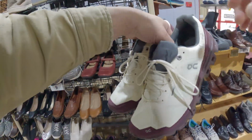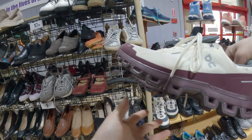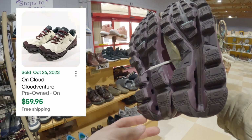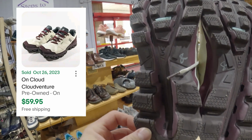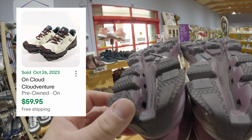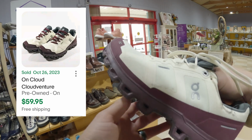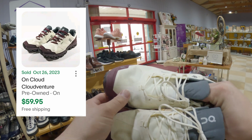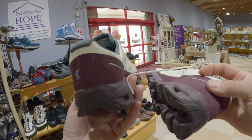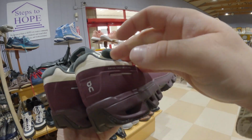And on the other side, I find another pair of On Clouds. These were the Cloud Ventures, and they were in a lot better condition than the other ones, so a lot less cleaning. These were also only $8 and looked great. Hardly any wear on the back of those soles. Now, these will also involve a little bit of cleaning, but we should be able to clean those up and get them listed. Great finds there.